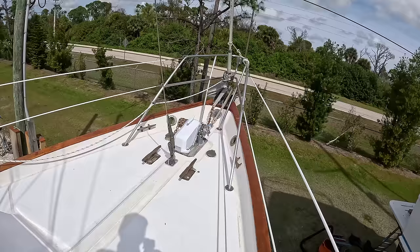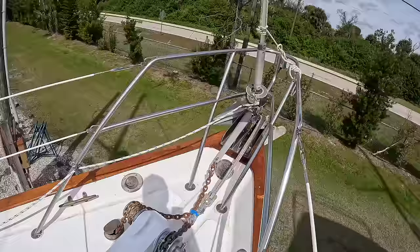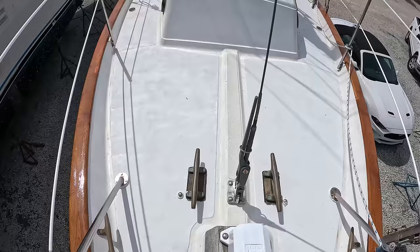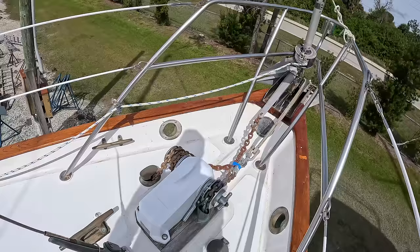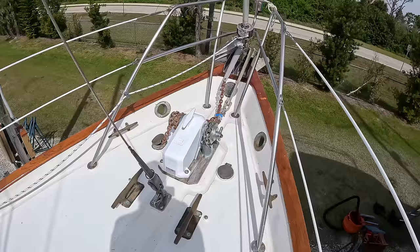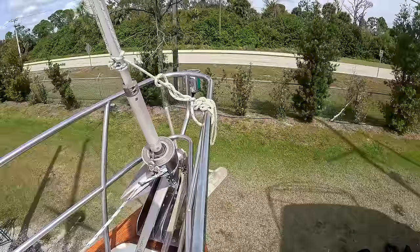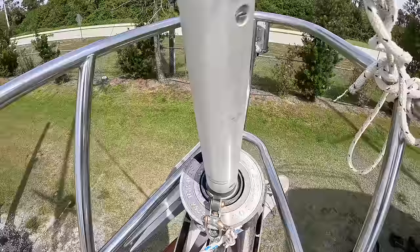Nice open foredeck. A lot of space here. Very nice. Multiple cleats. Looks like a newer windlass, a Lewmar Cougar. Got a Fortress and a plow anchor. Sea Furl, Hood Yacht Systems. USA, baby.